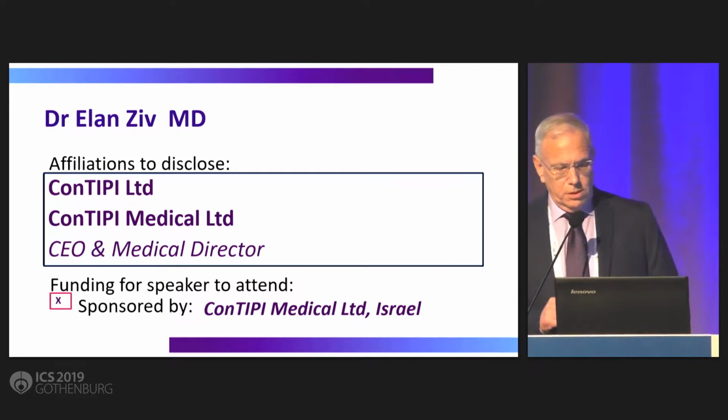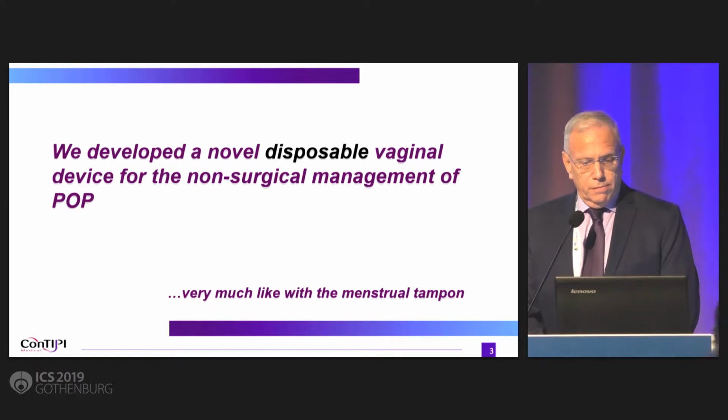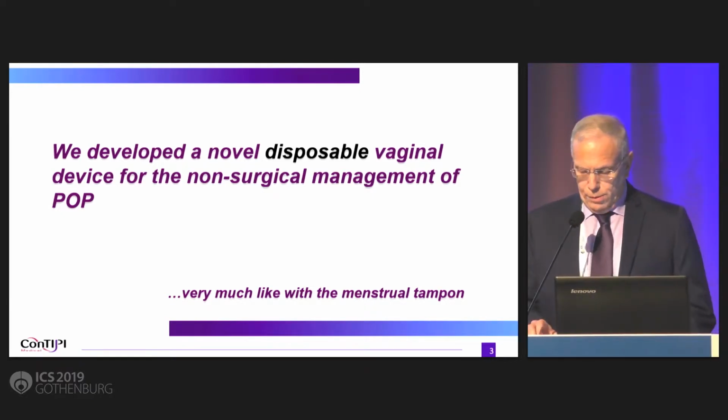This is my disclosure. The study was funded by Contipi Medical. We developed a novel disposable vaginal device for the non-surgical management of POP.